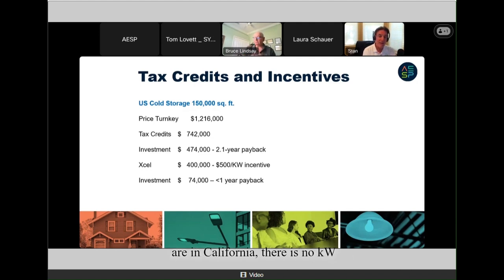If you are in California, there is no kW incentive, unless you're in a muni, there's some munis that do pay a kW incentive. You're looking at roughly a 2.1-year payback in California. If you're looking at Tennessee Valley, and I'm just contrasting here, you're looking at 3 cents per kWh energy charges, and maybe $6.50 for a demand charge. Colorado, in this example, is $19 per kW in terms of the demand charge. There, it's more like $6. So you're looking at a 3.5 to 4 year payback there. So it really does depend upon where you are in the country. For the most part, we're under 3 years just about everywhere.